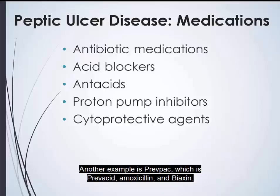Another example is Prevpac, which is Prevacid, Amoxil, and Biaxin. Another one would be Helidac, which is Pepto-Bismol, Flagyl, and Achromycin. This would be treatment for the peptic ulcer related to H. pylori. It decreases gastric acidity and eliminates the H. pylori infection to cure gastric ulcers.